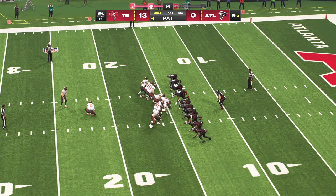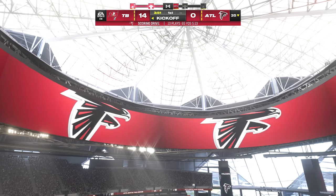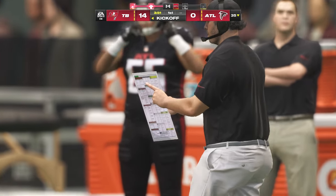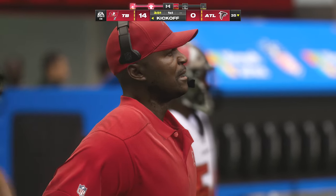McLaughlin for the extra point. And it's good, and they have jumped out here to a quick 14-0 first quarter lead. So that one, a pretty time-consuming 10-play drive. And it was Rachaad White who wrapped the drive up with a touchdown run.